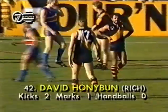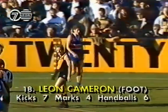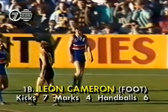Richmond looking impressive to start the third quarter. David Honeybun pretty quiet. 1 mark, 2 kicks. Comes down to Eccleston, and the ball back out of play for another throw-in. Leon Cameron, an impressive first season.